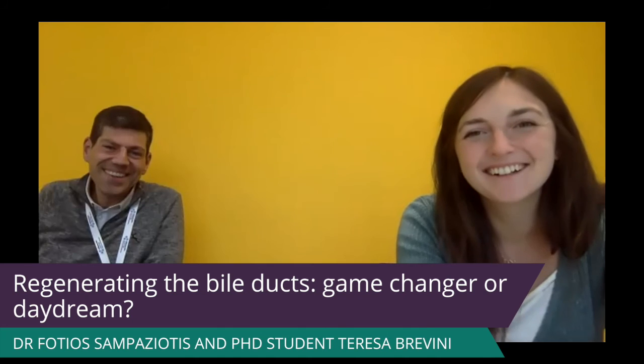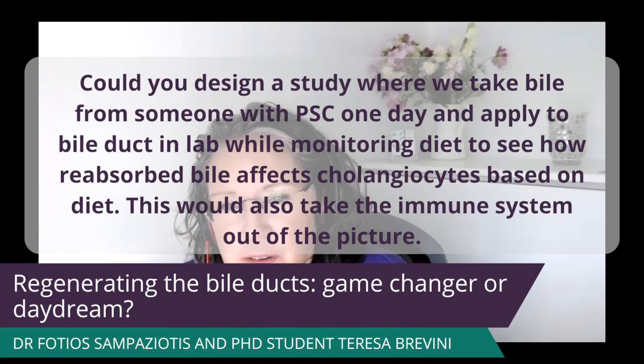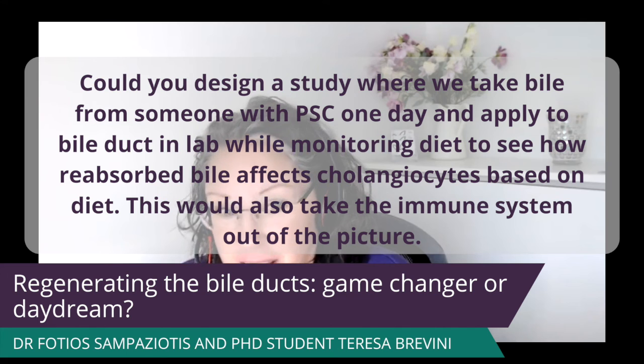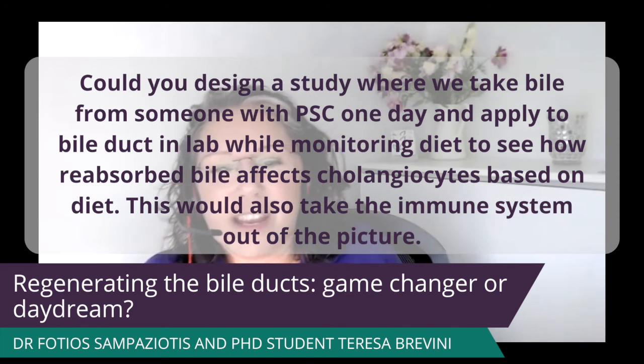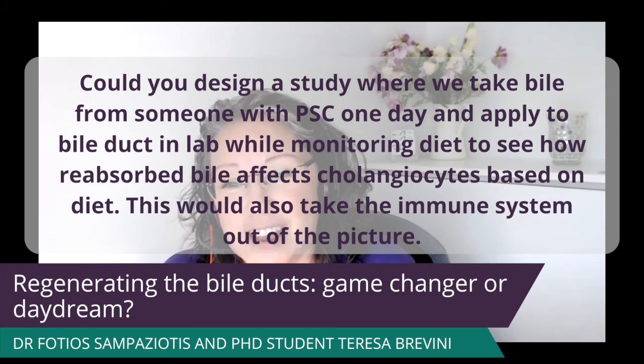Thank you. Would it be possible to design an experiment to take bile from someone with PSC one day and apply it to the bile duct in the lab whilst monitoring their diet to see how reabsorbed bile affects cholangiocytes based on diet? And this would also take the immune system out of the picture for the purpose of this experiment. That's a really good one.